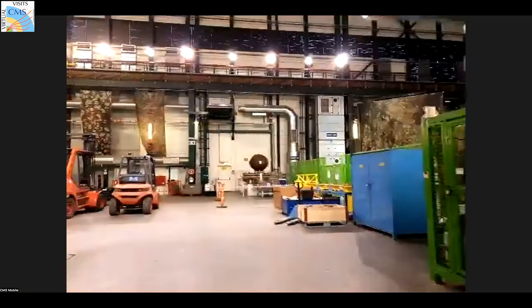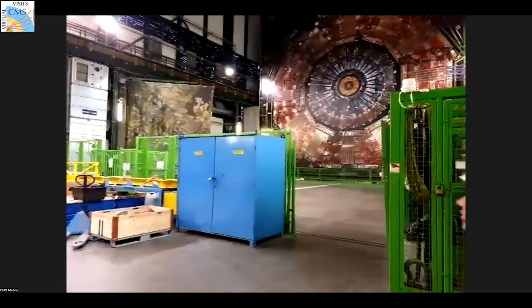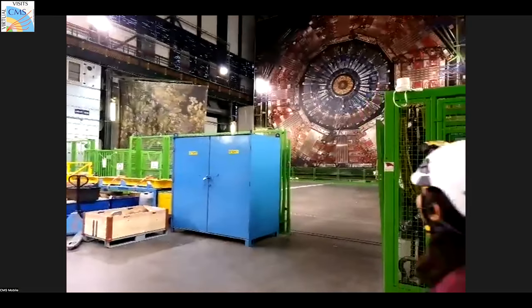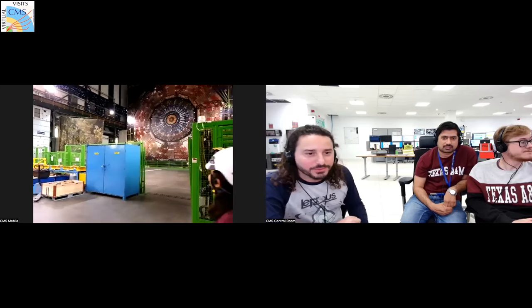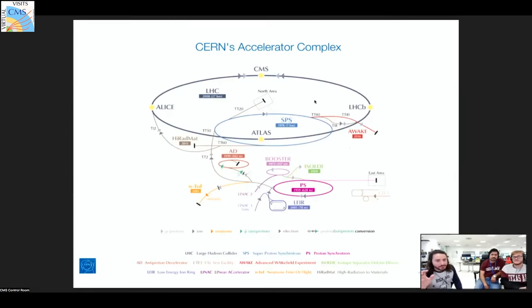So we can maybe check in with them and see if we can hear them. Okay, I think they just froze for a second, but you can see in the background a banner. It's a one-to-one representation of the CMS detector. That gives you a bit of a sense of scale. It's about 15 meters tall.